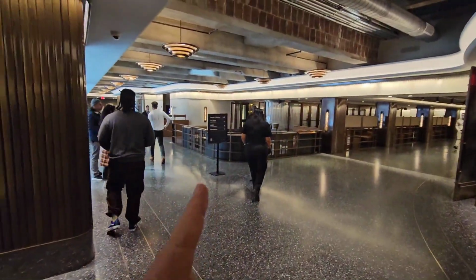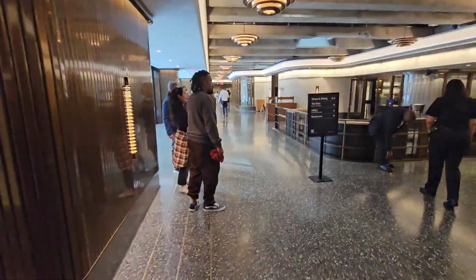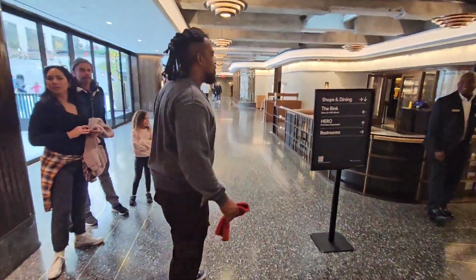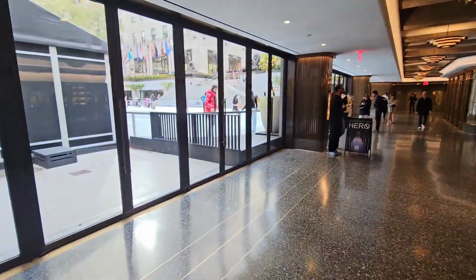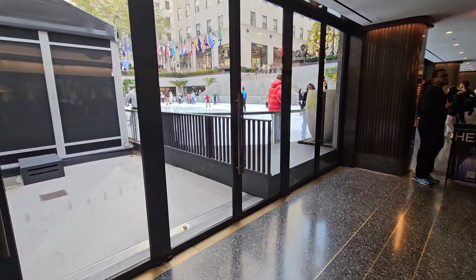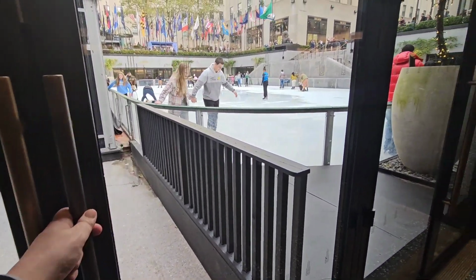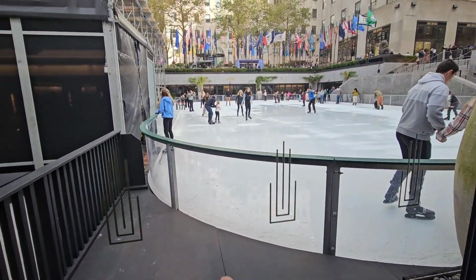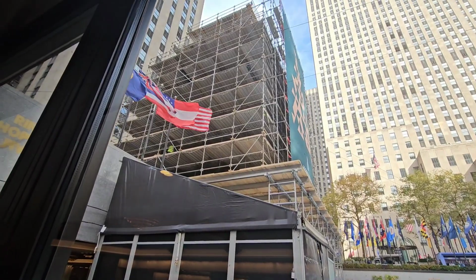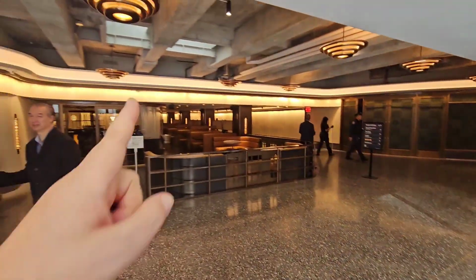All right, Nadine. So Narrow is this restaurant here, and as you can see, the windows for Narrow overlook the rink. It's literally right here on the level. Look at this. Can I go out? Is it locked? I think it's locked. But the rink is right here. The tree is right above us. Narrow is the restaurant here.